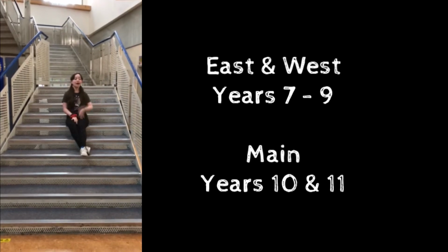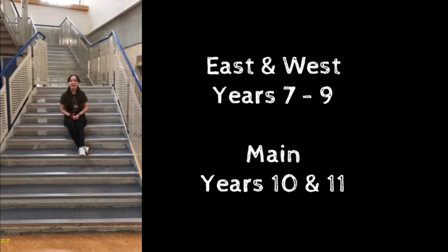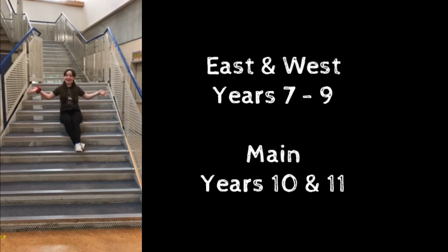Field, the different year groups use different staircases. The east and west are for years 7, 8 and 9. The main staircase in the atrium is for year 10 and 11 only. This helps everyone get to their lessons on time and keeps the stairs more open. There are helpful signs to show you where the staircases are.